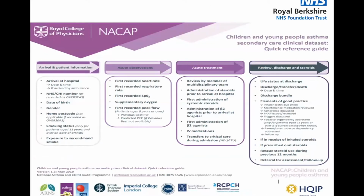So these are the key clinical indicators of the NACAP project, and these indicators were included in the audit proforma. So the first part basically shows patient demographics and smoking status and exposure. The second section shows recording acute observations in triage. The third part shows mainly acute treatment of asthma and wheeze received in ED. And the last section looked into review, discharge, and use of steroids.